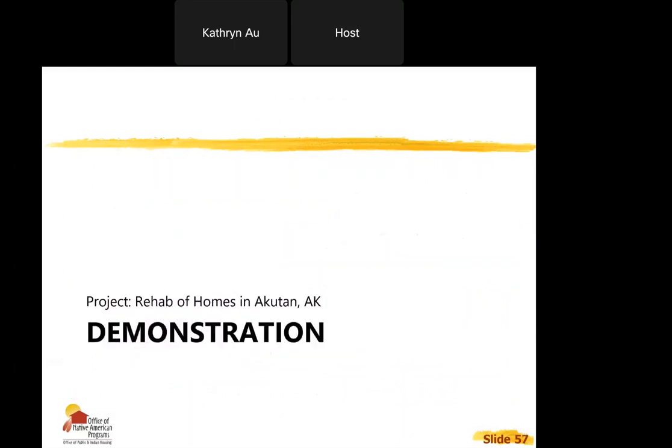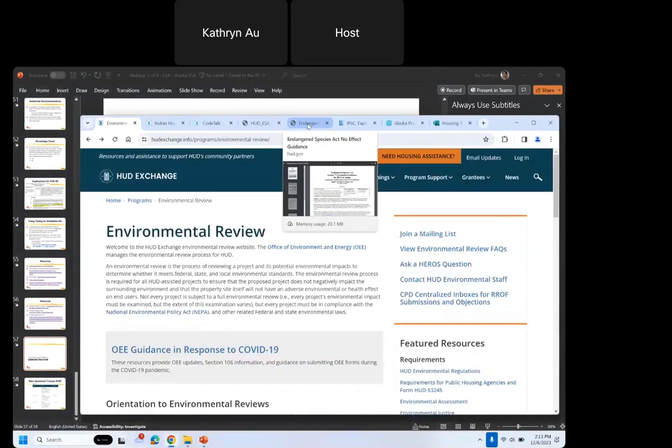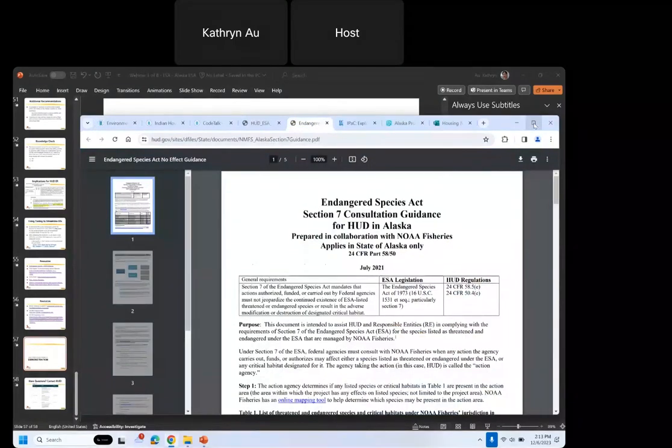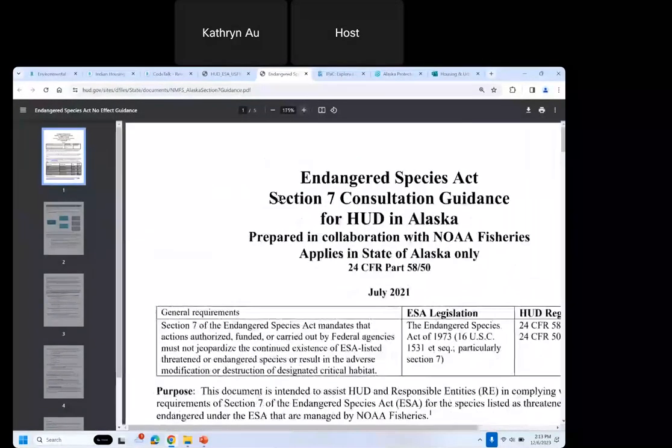So now let's go to a demonstration of how to analyze all of this. Let's say you're trying to do a rehab program for homes in Akutan, Alaska. And so let's start with the no effect guidance for NOAA Fisheries. And let me zoom in on that.